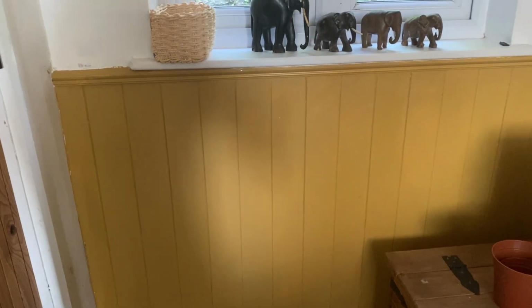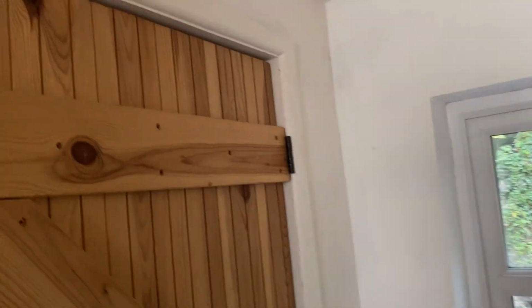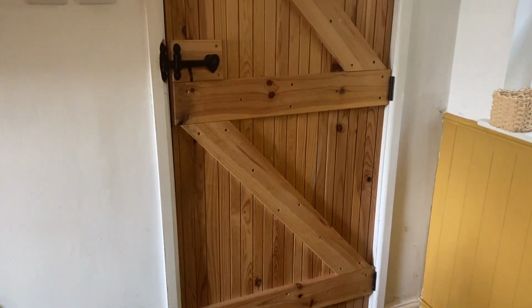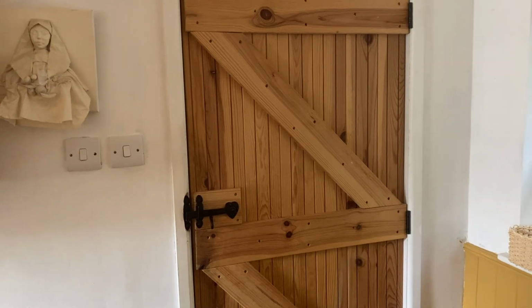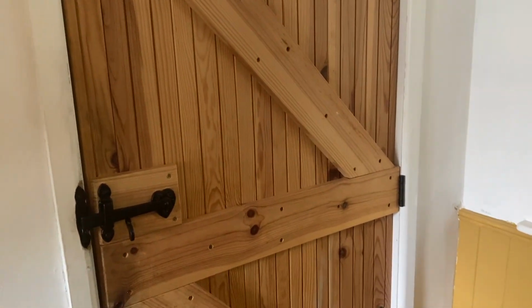And then we had panelling put all along the back when it was tanked. And then the doors, Noel made the doors. I forget what they're called when you do that brace, latch and brace, is it? Anyway, all of the doors in the house Noel made.